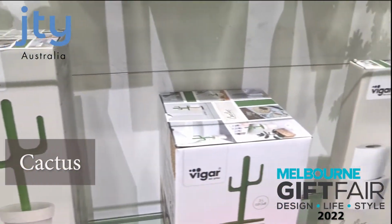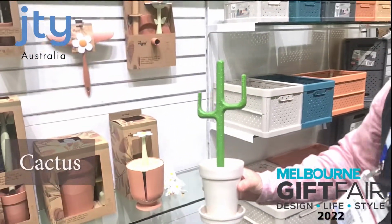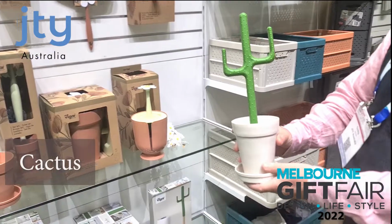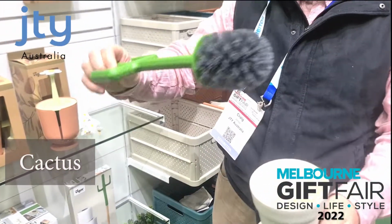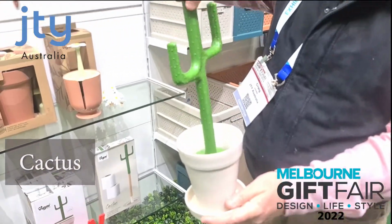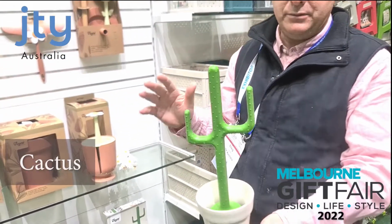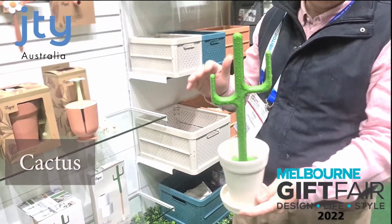So the first one, the most iconic one in the range, is the toilet brush. So again, you have the flower pot, which forms the base of the toilet brush, but then when you reveal it, you've got a cactus toilet brush. Now, this is a showstopper. This is a gift for the person that has absolutely everything. This is fun, and this is something totally unique to the market.